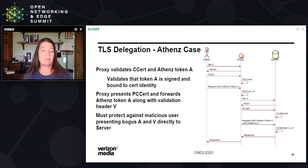In this case, it's implemented in a plugin off the read request header hook. And that function will take the client cert and the authorization header. It's going to make sure that the authorization header, so the access token, is bound to the client cert so that the principal names match. It will also verify that the access token is otherwise well formed. And assuming that all checks out, it's going to add a verification header to the request. And it's going to turn around and make the connection to the server. It cannot reuse the client cert because it doesn't have access to the client cert key, but instead it's going to provide a proxy Athens cert to the server.